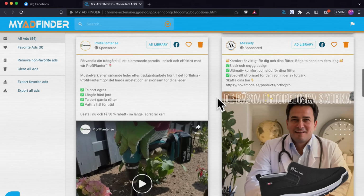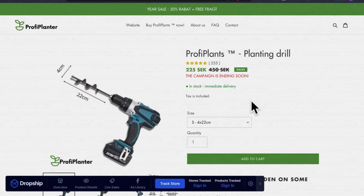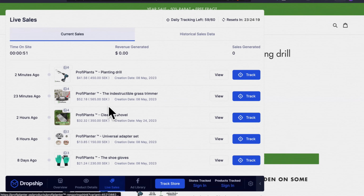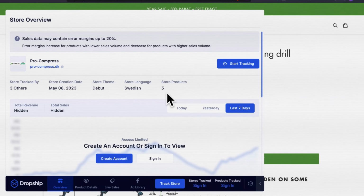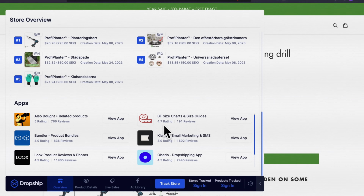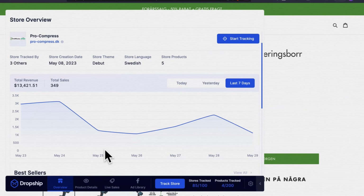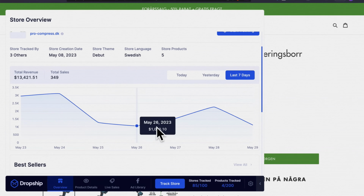Next, once you've started to get lots of relevant ads from advertisers selling products that you could also potentially sell, go to their stores, open the Dropship extension, and check the live sales tab. This will show you a list of the latest sold products and how long ago they were sold. With the free version of this extension, you can also see more information about the store, such as the amount of products the store has, when the store was created, the top selling products of the store, and what Shopify apps the store is currently using, and even more with the paid version, such as historical sales revenue of stores. But I will not go over that in this video.